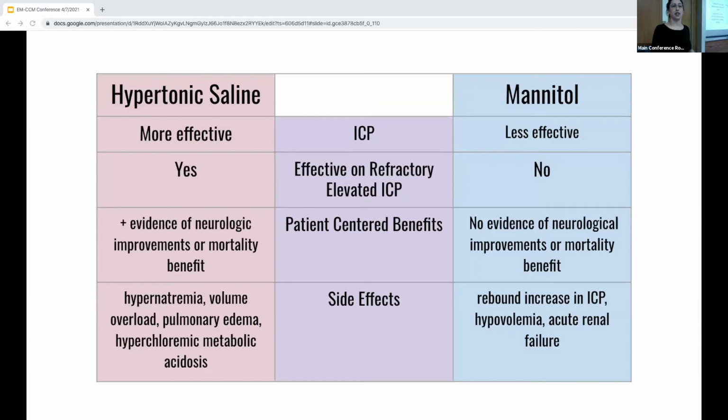The American Heart Association and American Stroke Association don't make any recommendations about even whether or not to use osmotic therapy, but do cite that hypertonic saline is likely more effective. In the 3 meta-analyses that I took a look at, it seems like hypertonic saline is more effective for treatment of elevated ICP, and also for refractory ICP. There do seem to be more patient-centered outcomes, like improvement in neurologic function and mortality benefits.